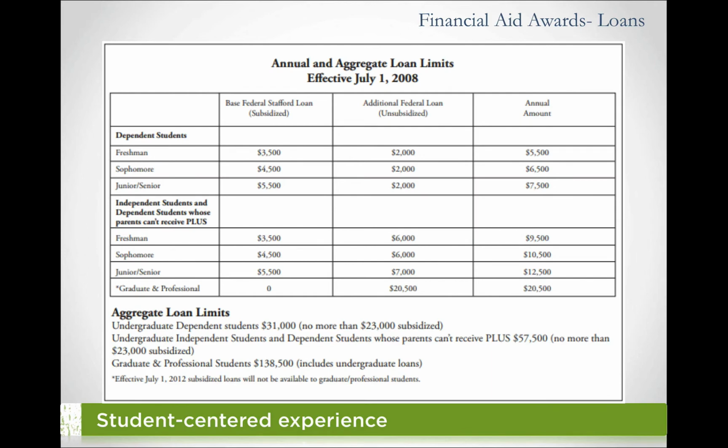The cost of attendance limit may be applied in addition to or instead of the annual loan limit. This loan limit is intended to prevent the total of all financial aid, including the student loans, from exceeding the college's total cost of attendance.